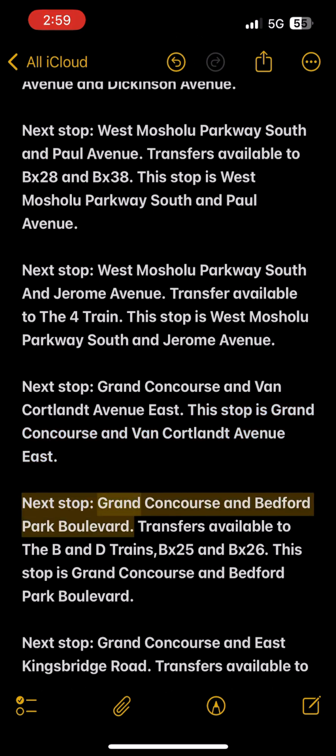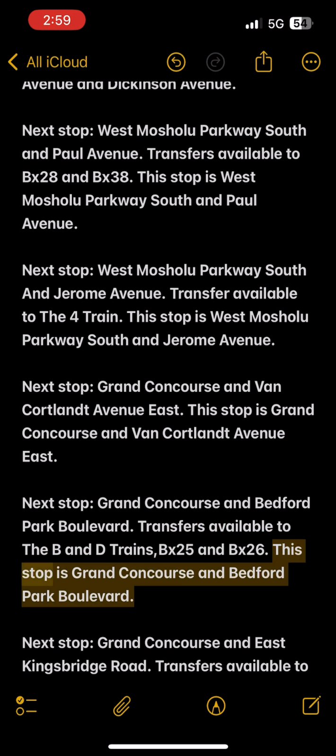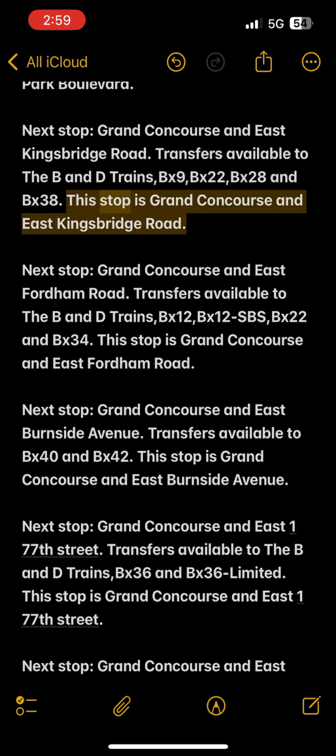Next stop, Grand Concourse and Bedford Park Boulevard. Transfers available to the B and D trains, Bx25 and Bx26. This stop is Grand Concourse and Bedford Park Boulevard. Next stop, Grand Concourse and East Kingsbridge Road. Transfers available to the B and D trains, Bx9, Bx22, Bx28 and Bx38. This stop is Grand Concourse and East Kingsbridge Road.